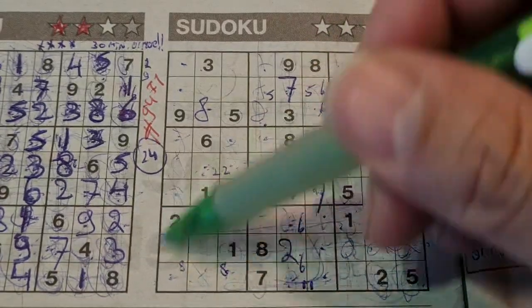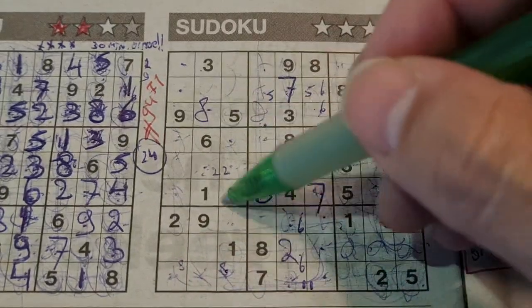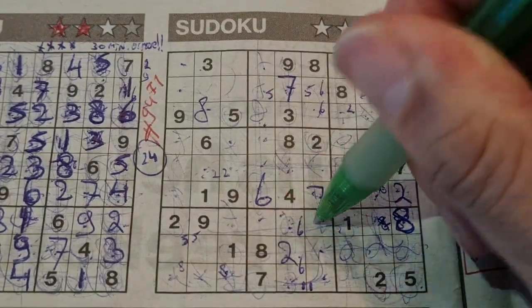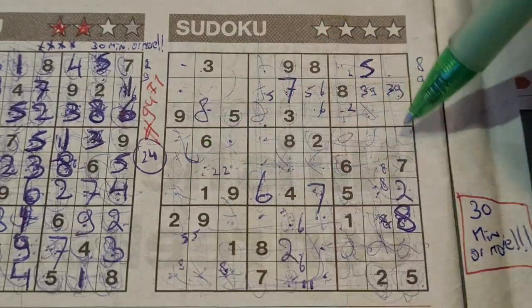In this big square, we need a 5. We have a 5 in the last row, no 5 in these 3 boxes. We have a 5 in the third column, no 5 in those 2 boxes. So the 5 in this big square could be here, could be there. So I need a 5 here. Need a 5 here.